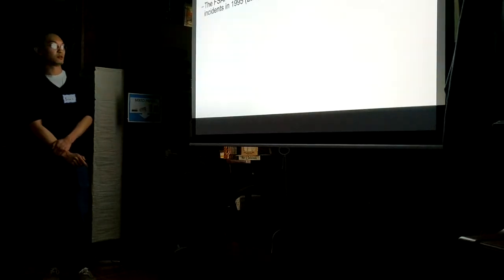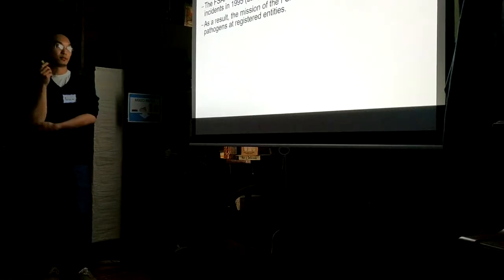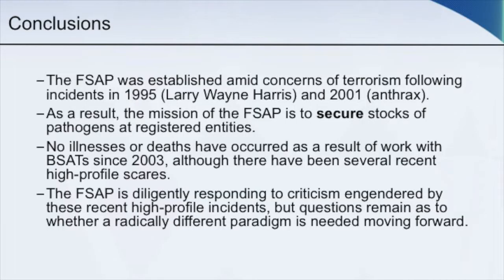So just to conclude, the select agent program was established amid concerns of terrorism following incidents in 1995 with Larry Wayne Harris and 2001 with the Anthrax attacks. As a result, the mission of the select agent program is to secure stocks of pathogens at registered entities, because that's the best way to prevent terrorists from getting their hands on select agents.